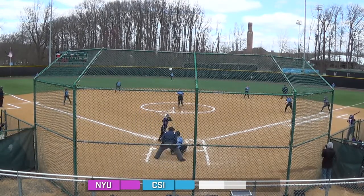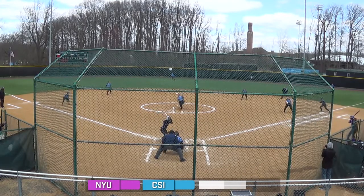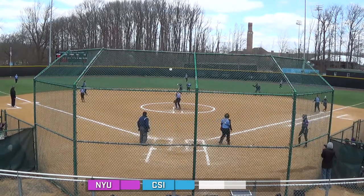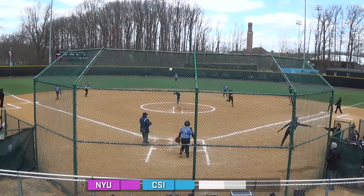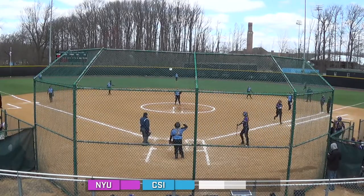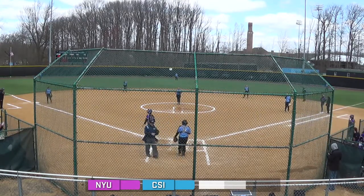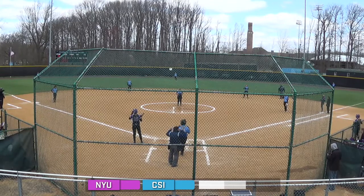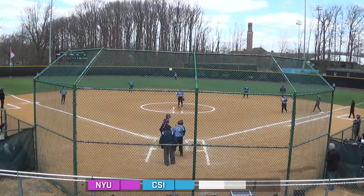And that'll run the count now to 1-2. 3-5-1 for the Violets, 0-2-0 for the Dolphins here in the top of the 5th. The pitch, grounded to third, played there by Galbo. She gets it over to second for 1, but that's all they'll get. So King reaches on a 5-4 force out, and with 1 out, she'll now be at first base, and that'll bring up the shortstop, Taylor Kennison.